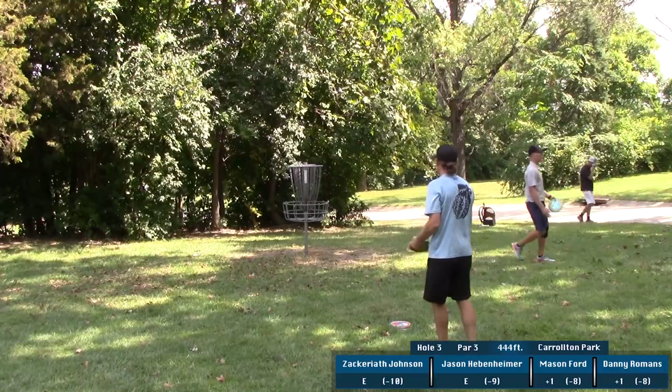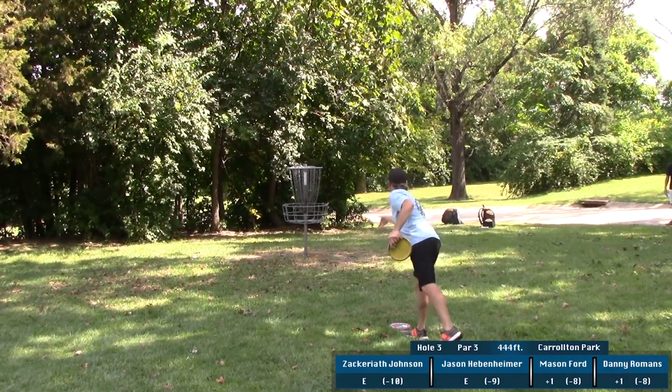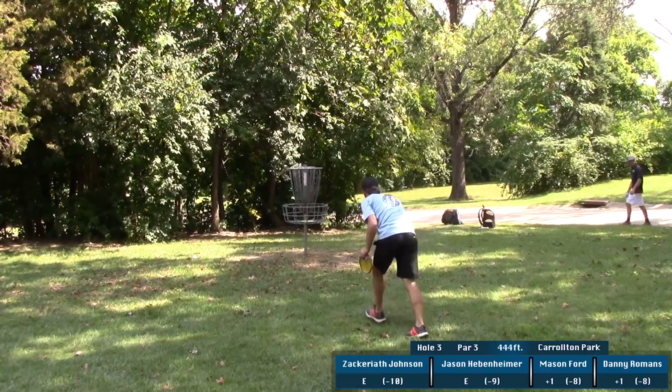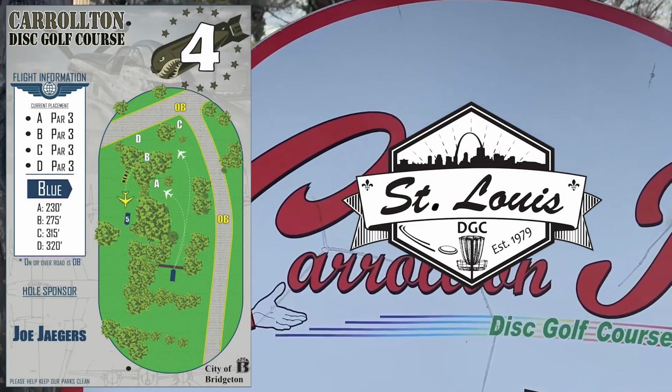I feel like missing a putt like that's going to shake anybody. But able to convert the par. And Zach does as well. Good upshot there from Zach. Going on to hole 4.